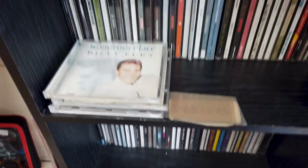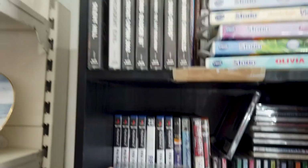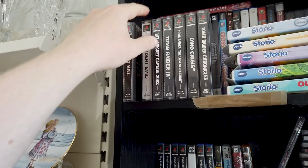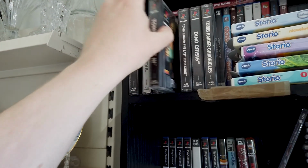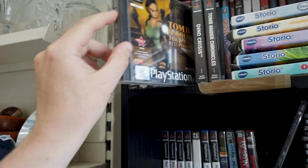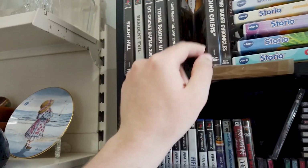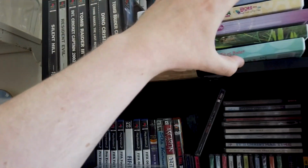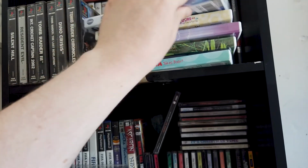This is an amazing find coming up, and this is what I was talking about in the intro. Some PlayStation 1 games for 50p. Now straight away, Silent Hill, it does say $12.99, but it is 50p. Resident Evil, the Platinum Edition. Tomb Raider 3, which is really good. Another Tomb Raider, The Last Revelation, which I think is 4. Dino Crisis, which is a great game. And then also Tomb Raider Chronicles, all for 50p. Of course I'm picking these up. And then a few random £1.50 VTech games, whatever they are.